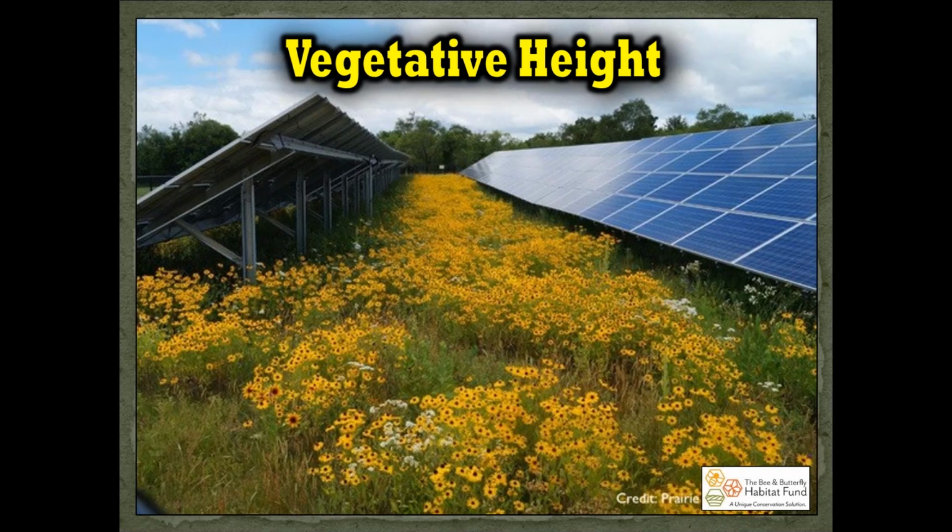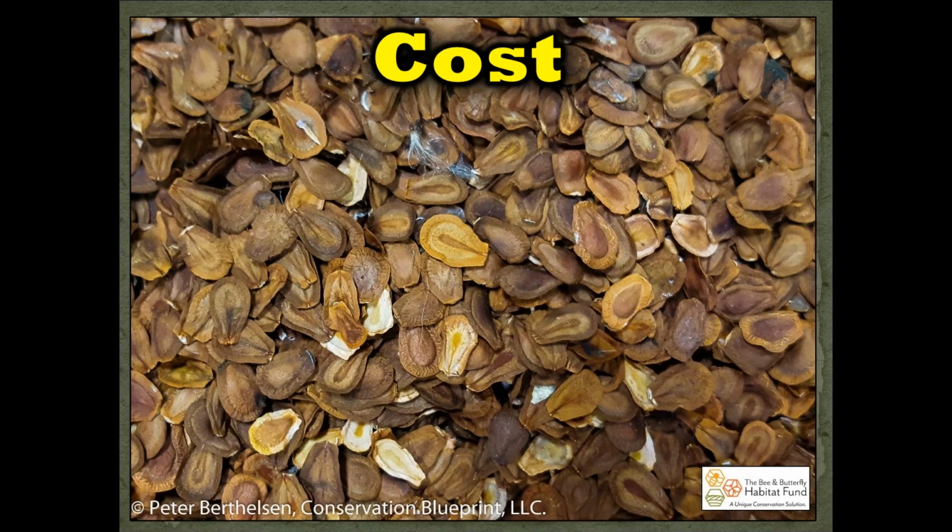Vegetative height, I love putting this one in here because one of the just exploding opportunities to significantly affect pollinator habitat is by combining pollinator and solar. Okay? Anybody in the room working in that area? Few of you? Nice. Well, there's this little factor that you have to consider called vegetative height. If somebody gives you a pollinator mixture and says, this is the world's greatest pollinator mixture, and about half of it is 4 feet tall, is that going to work inside the array on a solar project? I don't think so. So those are things that you have to look at.